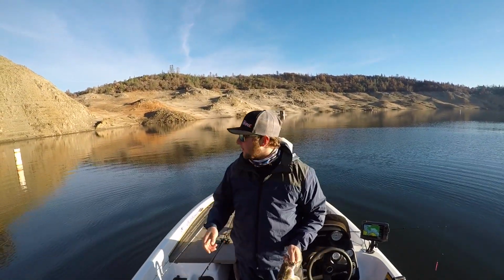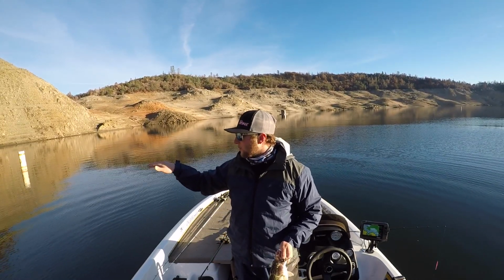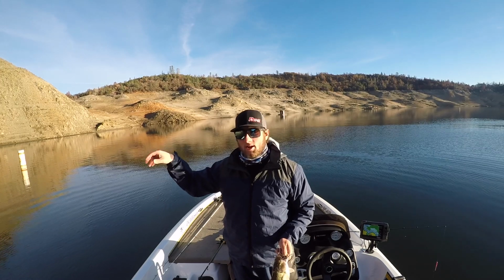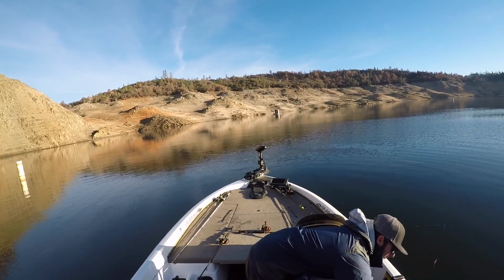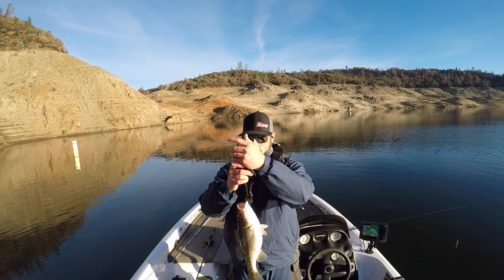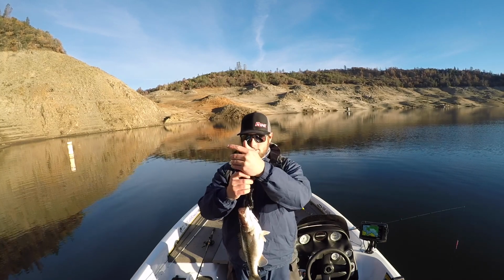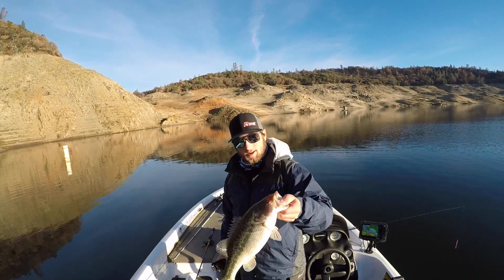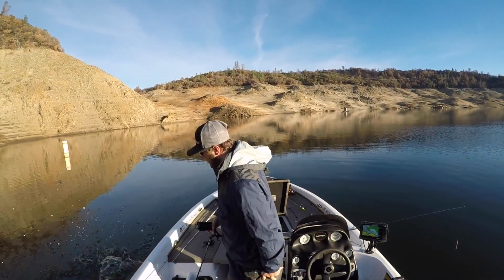Just hopping along some rocks. I think right off this point there is some sort of rock incline, because I was hopping it up and it was all boom. Freaking smoked it. Pretty close, just shy of 2 1/4, but that's a good one there. All right, let's go, buddy. Thanks for biting.